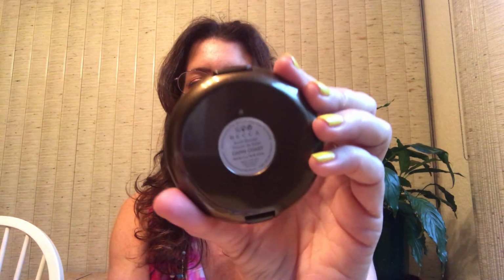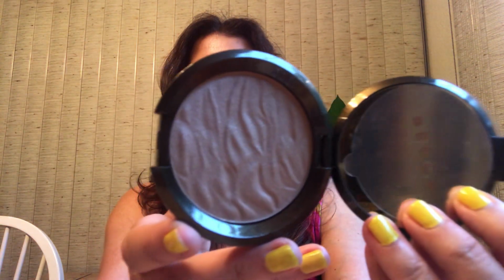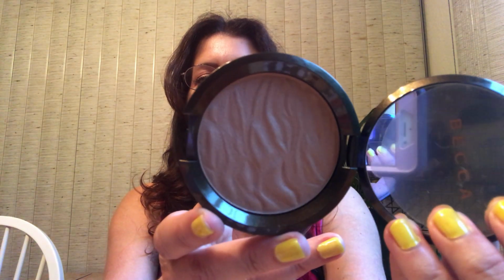I absolutely love Becca. This is my bronzer, the Becca Capri Coast. So any Becca face product, just get what you like. If you like their blush, the bronzer, or the highlighter, you cannot go wrong with any Becca product. This is for light skin, and it's really pretty, and I just love it. Becca face products, period, are my holy grails. So anything Becca that you like, just get it.